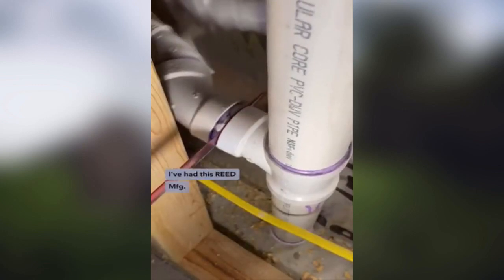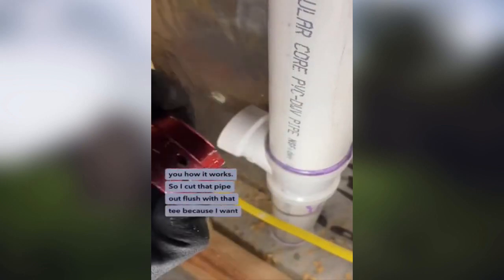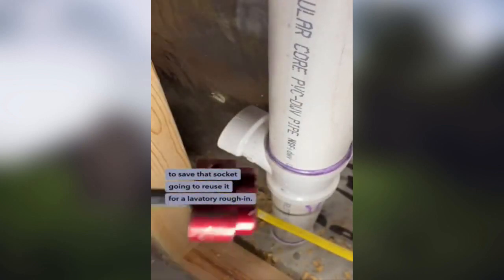I've had this Reed Manufacturing fitting saver for quite a while. I'll show you how it works. So I cut that pipe off flush with that T because I want to save that socket. I'm going to reuse it for a lavatory roughing.